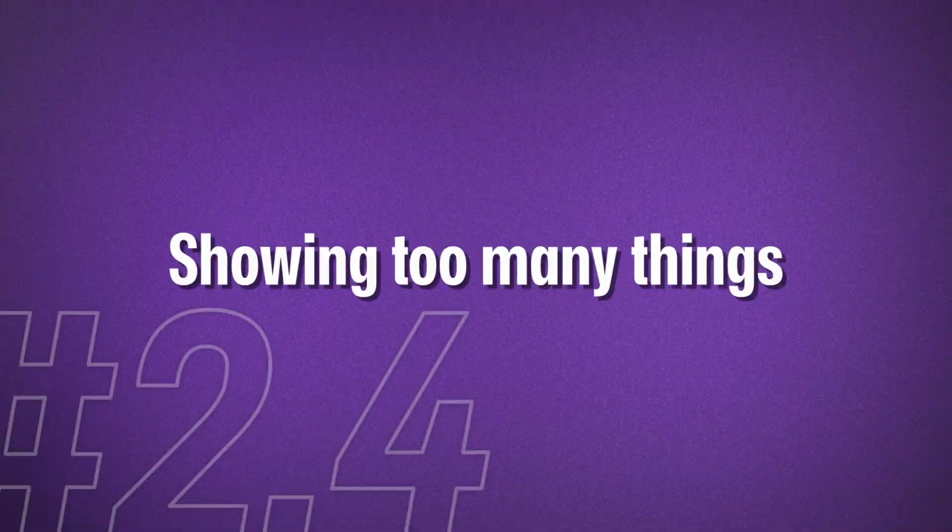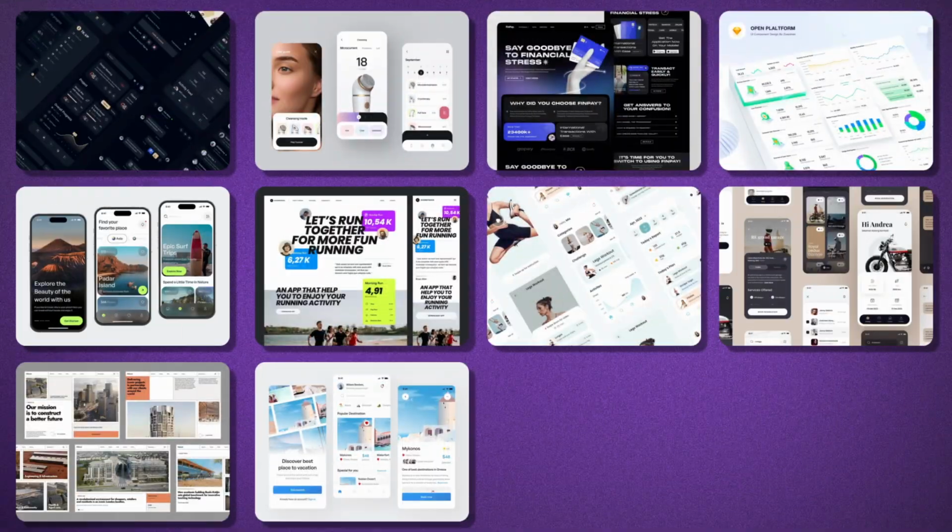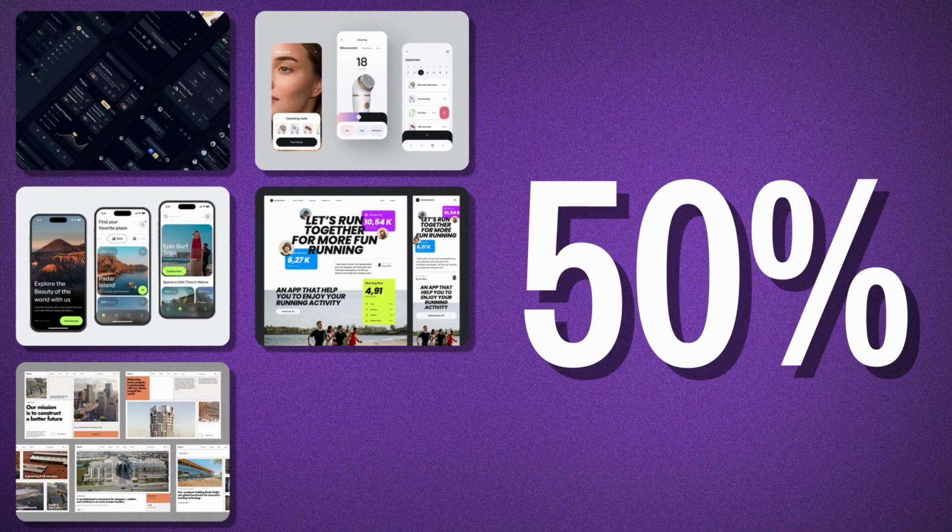They are not reading a newspaper. They are here to see the case study where you have solved a problem. And while talking about reducing the text, do you know what hurts a case study even further? It's showing every single thing that you have done. So here's my suggestion. Discard 50% of the things that you want to tell.